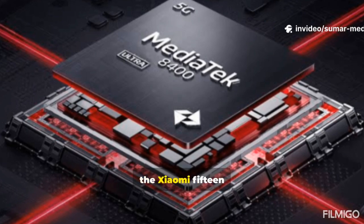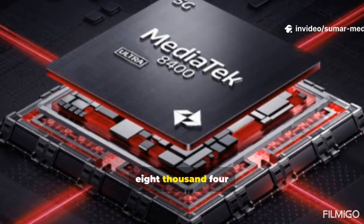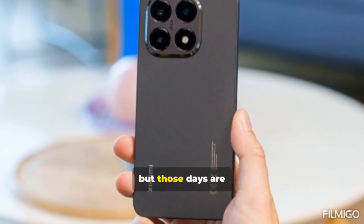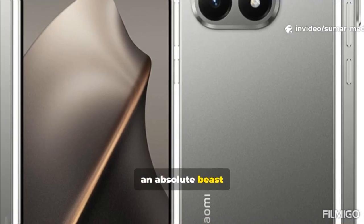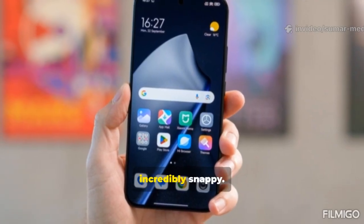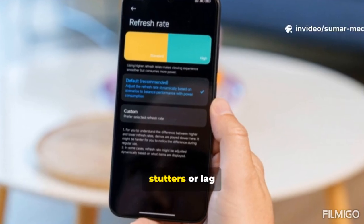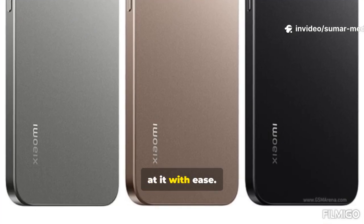Under the hood, the Xiaomi 15T is powered by the MediaTek Dimensity 8400 Ultra chip. For years, there was a stigma around MediaTek chips, but those days are long gone. This processor is an absolute beast for a mid-range phone. In day-to-day use, the phone feels incredibly snappy. Apps open almost instantly. Multitasking is a breeze. I haven't noticed stutters or lag while navigating the interface. It handles everything you throw at it with ease.